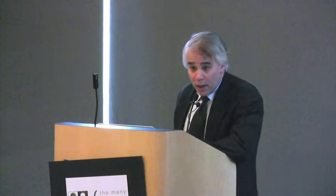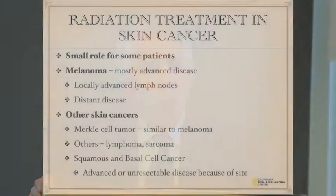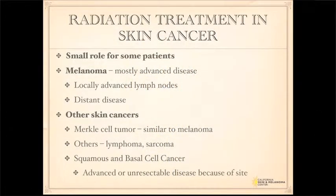It's actually since fellowship I did my research with melanoma, a long time ago. So before I talk about the medical perspectives, I wanted to add a little bit about radiation treatment. We don't use radiation as much in the treatment of skin cancers. It has a small role for certain patients. In patients where the loco-regional control, remember that word from his talk, is not felt to be adequate by surgery, we will often use radiation in that area.